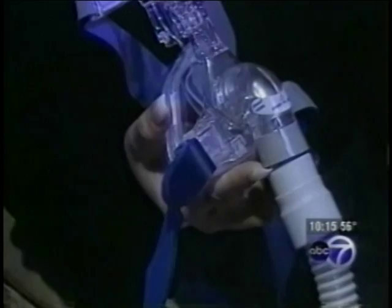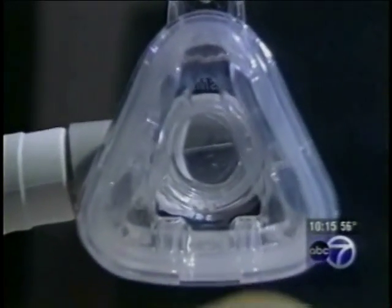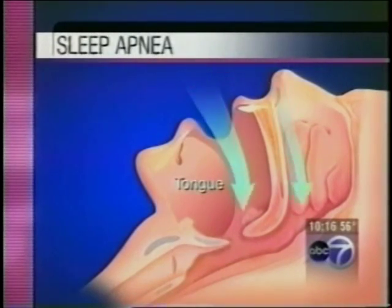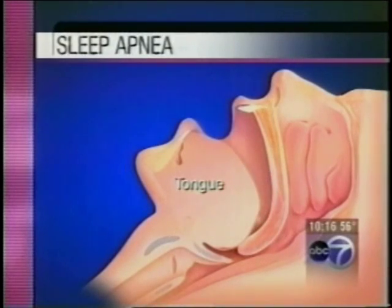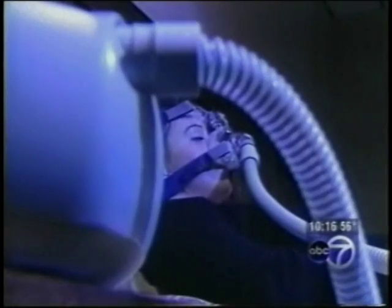Tom has sleep apnea, and like many others with the disorder, he uses this odd-looking device called the CPAP to help force air down his throat while he sleeps. Sleep apnea can be caused by a blockage of the airway when the soft tissue in the back of the throat collapses and closes during sleep. CPAP is very effective, but given a choice, most people would prefer to ditch the machine. You know, when you wear this thing, it's like wearing a Halloween costume every night.